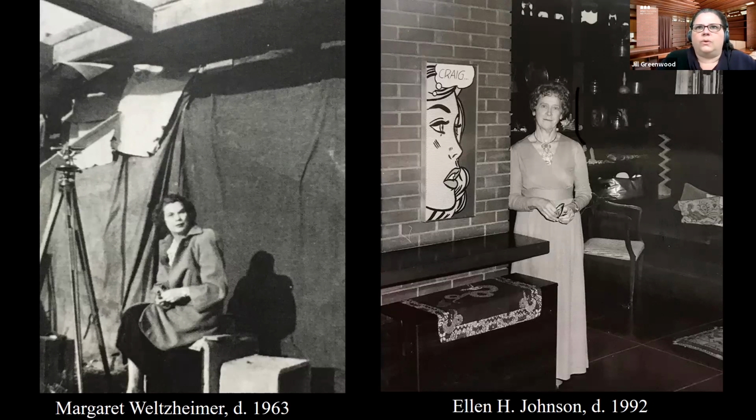They include contemporary artists, Christo. It's an amazing collection, and they are original works of art, and the students can take them to their dorm rooms and hang them for the semester. And that's all thanks to Ellen Johnson, who began that program in 1940. So we're just past 80 years that this program has been going.